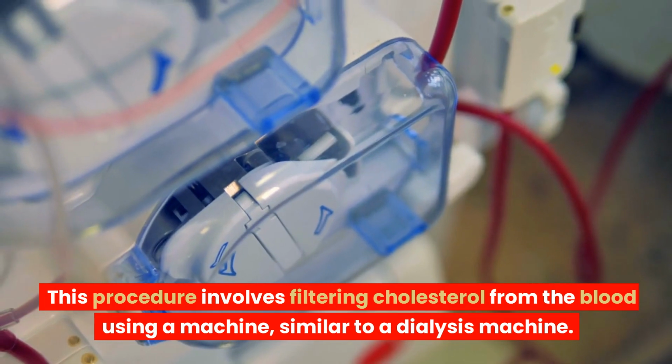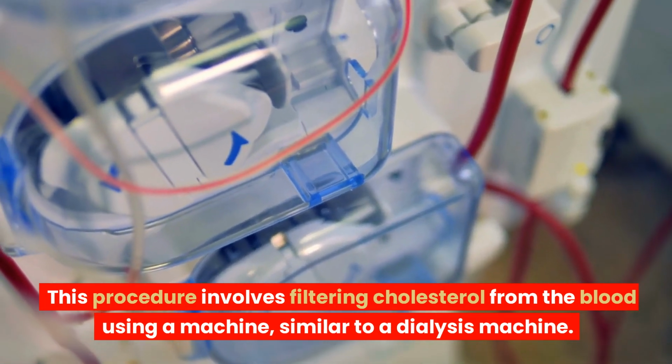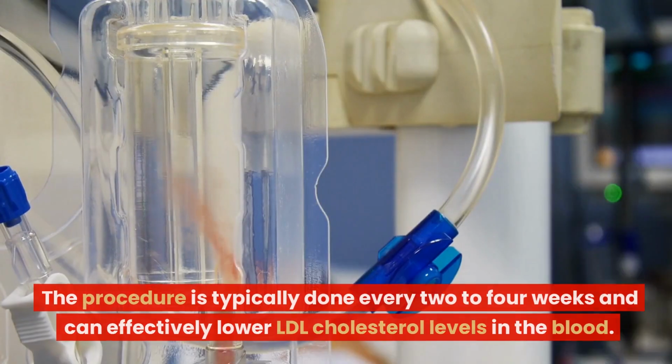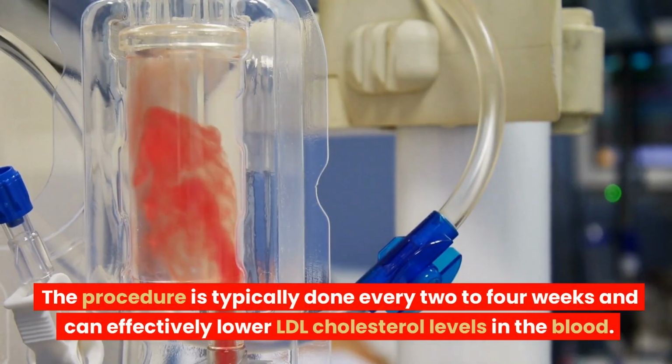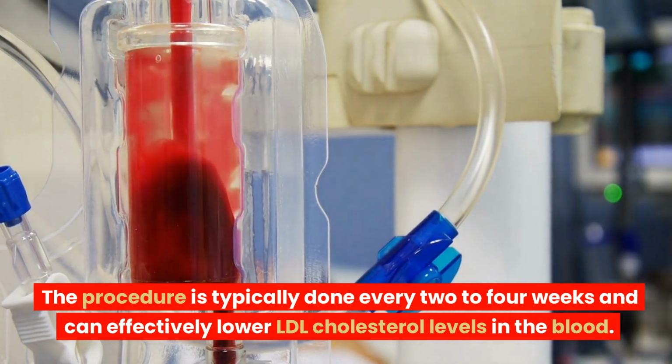This procedure involves filtering cholesterol from the blood using a machine similar to a dialysis machine. This procedure is typically done every 2 to 4 weeks and can effectively lower LDL cholesterol levels in the blood.